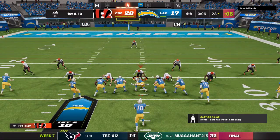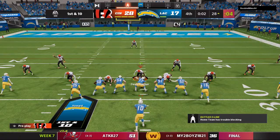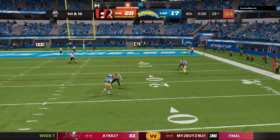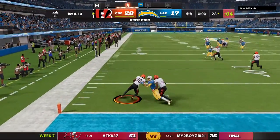Mike is 59. Mike the 59. I'm trying to collect. 70 range. One last throw here for Herbert. Looking for the end zone. And this is intercepted, and that should do it.